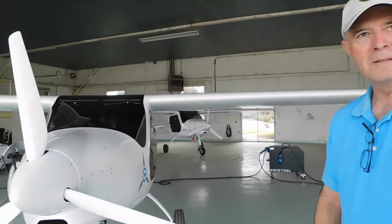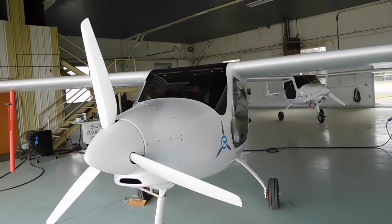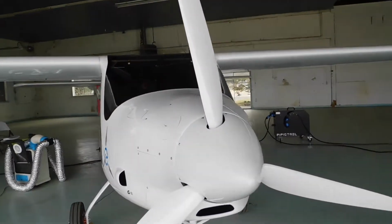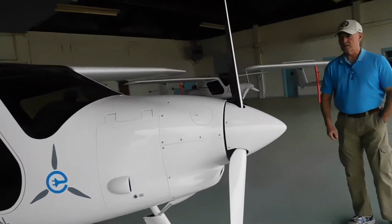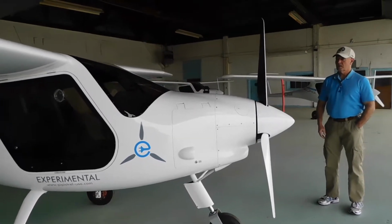I see 4 aircraft in this hangar. What are these, Joe? These are Pipistrel Alpha Electro trainers. They're specifically designed as flight training aircraft. They are battery electric, all electric. There's no internal combustion engines in these at all.